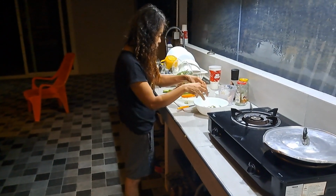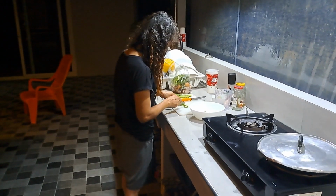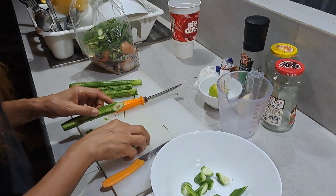So it's a beautiful Friday morning, 5:30. Goy set her alarm for 5:15 to come out and do some cooking for the monks.